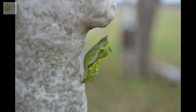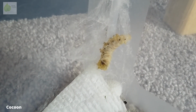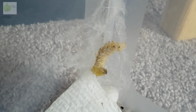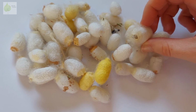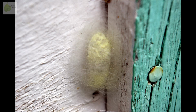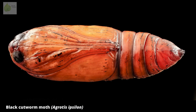Chrysalides can be beautifully ornamented, and some of them even look like they're painted with gold. That's not a coincidence, as the word chrysalis comes from the Greek word meaning gold. Moths create a cocoon, which is a sort of silk pouch that is spun by the caterpillar, often incorporating surrounding material. Look at these silkworm moth cocoons I saved from when I was rearing them. You can sometimes find moth cocoons attached to surfaces such as walls or branches. Even more frequently, moth pupae are naked. They have no cocoon around them and they develop in soil.